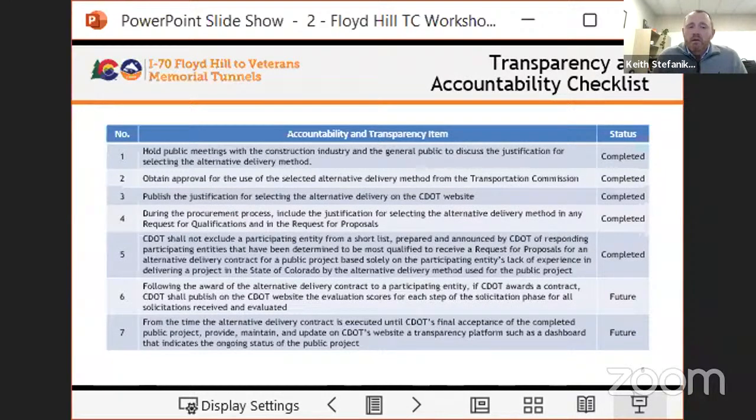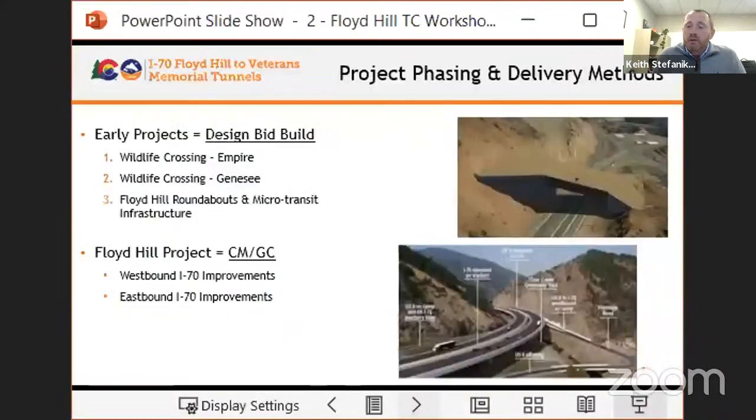Right now we're moving into what I would say is number six. Once a selection is made on the construction manager, we will then move into releasing the evaluation scores for each step of the solicitation phase. That really completes the procurement type of accountability and transparency and moves into the project delivery section of the accountability. So more to come in the future.